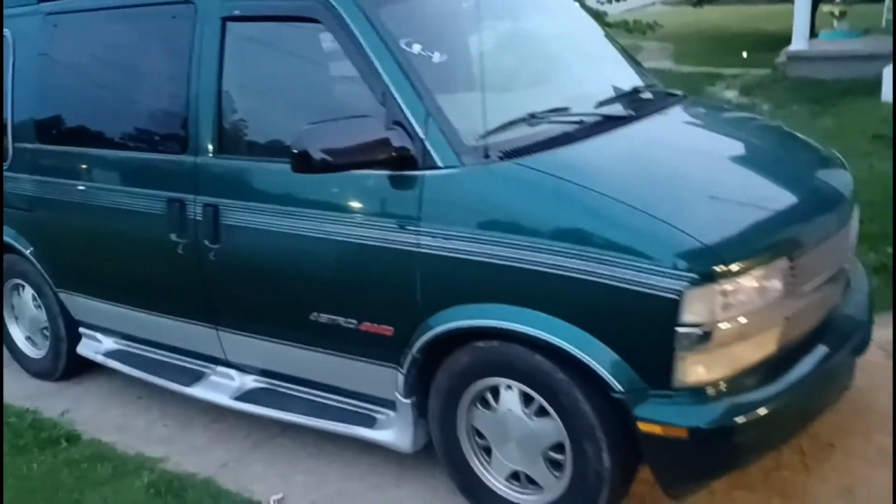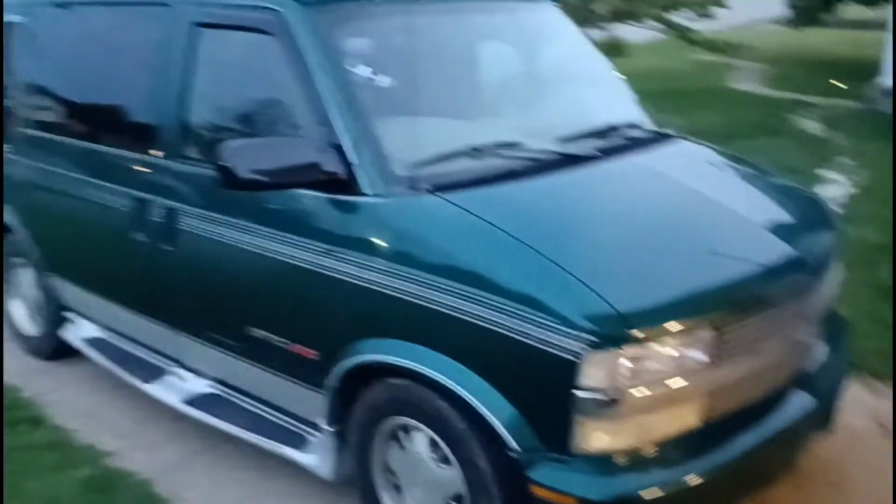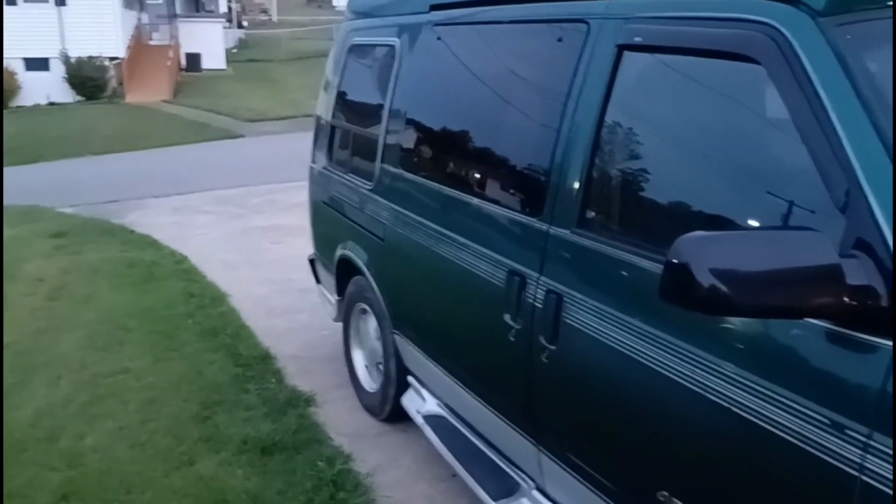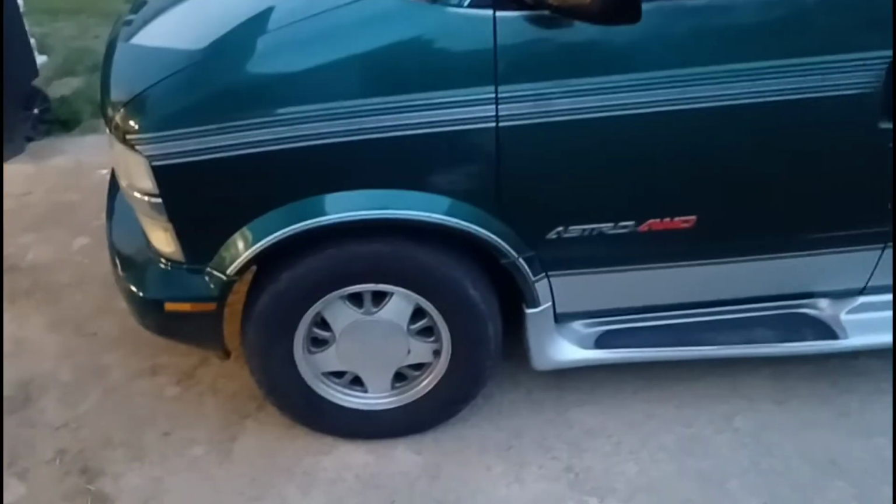I ordered a Journeys Off-Road 2 to 3 inch lift kit, and what that consists of on these vans is they're leaf spring on the back. So the kit comes with longer shackles, a brake line relocation bracket, and the front of these vans it's actually a subframe with torsion bars, and it bolts to the body of the van.